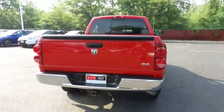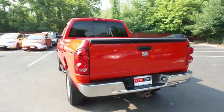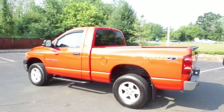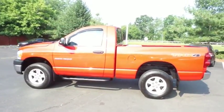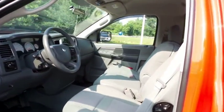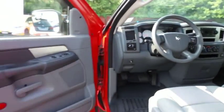This beautiful Ram 1500 SLT has just arrived at Honda of Nanuet. It only has 55,000 miles. It's gone through a comprehensive multi-point inspection and quality assured review, and it comes with the Carfax Vehicle History Report. The gray cloth seats are in mint condition. This Ram's interior is like new.